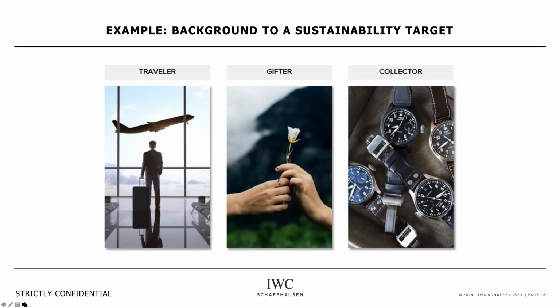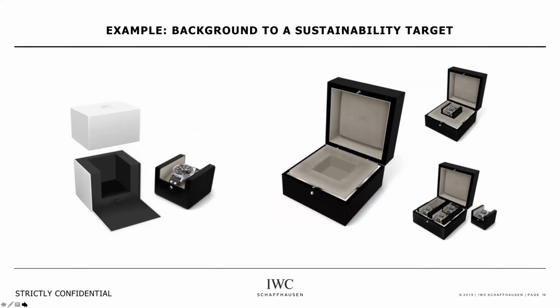Next slide. So with those three profiles in mind, my colleagues developed a new high quality packaging based around the watch pouch, which is the little black box that you can see on the left with the watch in. And this pouch fits into the slightly larger box, the white one, but it's got a cover as well. The little black pouch by itself can be used as an entire watch box, especially for someone who's traveling.